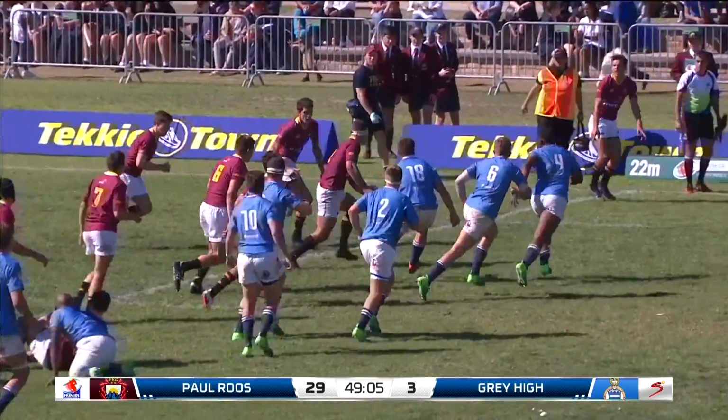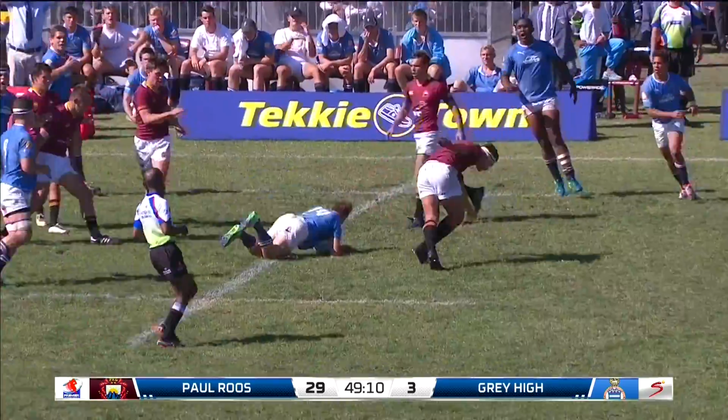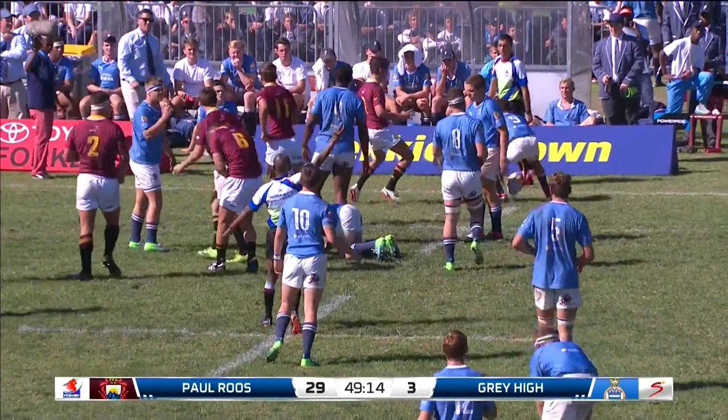Good tackle from Yoisa Tlatla. Mostert with the grabber through. Can he retain? No, he can't. Great tackle, though, on Joshua Oosthuizen. Deemed high.